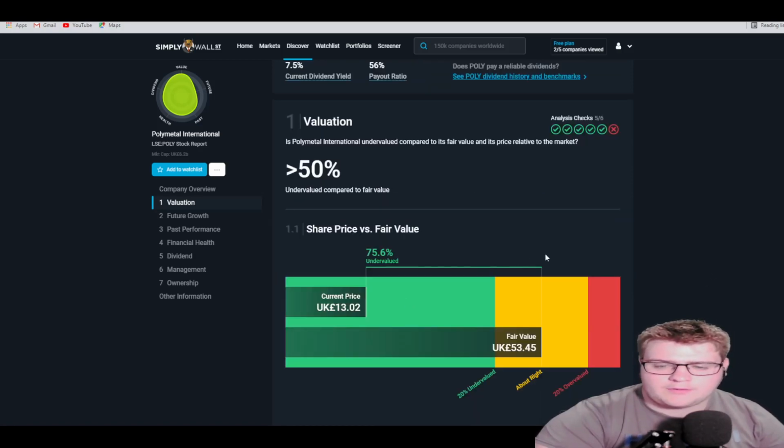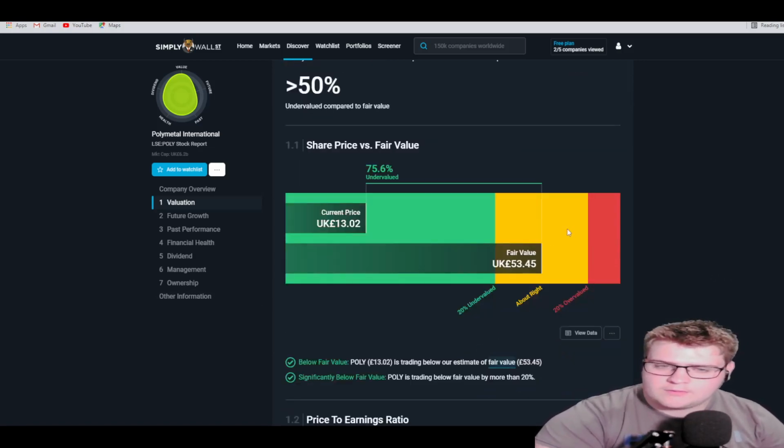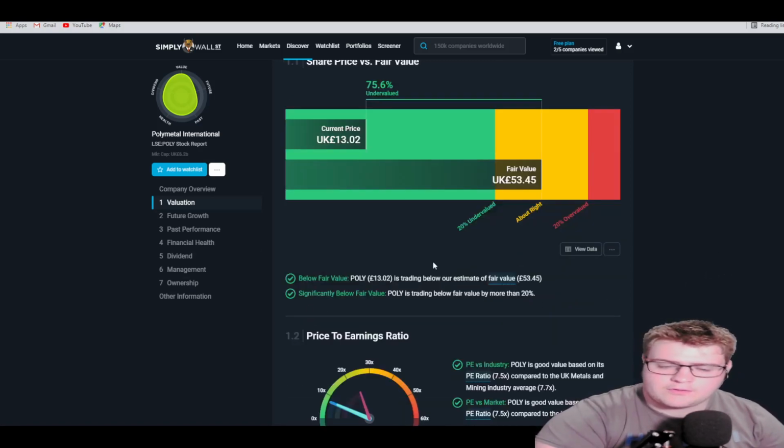Valuation for this company is one thing that's going for it. We have a current price of 13.02. This is all in pounds UK, and then the fair value is 53.45 pounds. So quite at a discount at the minute. So it's a good chance to pick it up if you're bullish about the company or believe in the company. If you don't, then obviously there's no point.